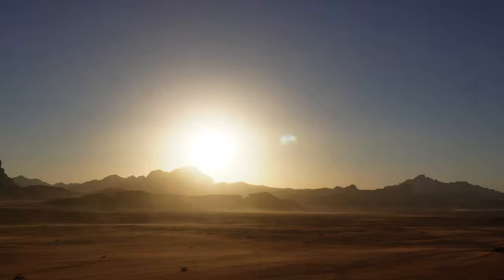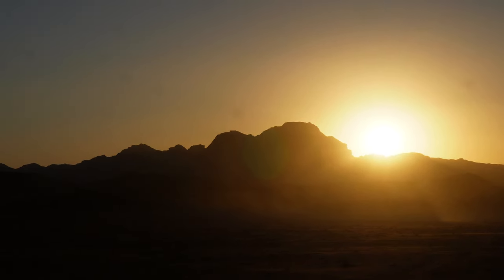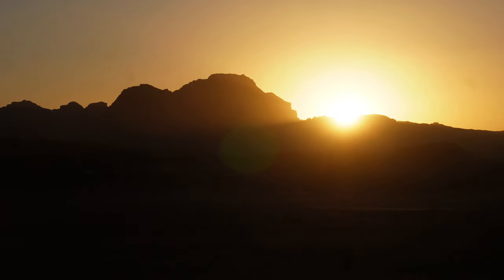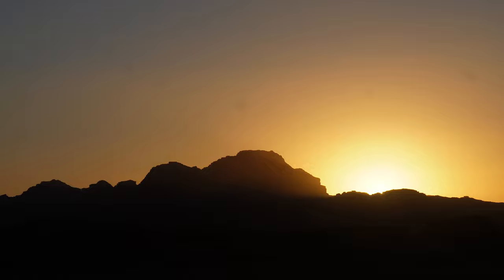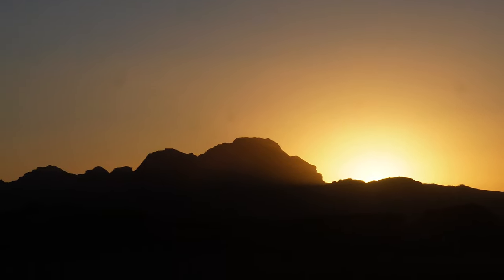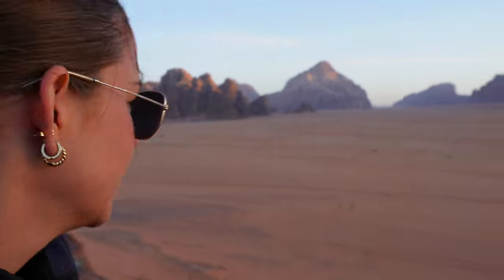Spot for sunset, and fun fact, we're gonna do 2 sunsets tonight. So we're gonna watch a sunset behind these rocks and then drive around them and see the sunset again. Bye bye, sun, for the first time. Go for round 2. Round 2.